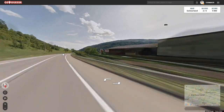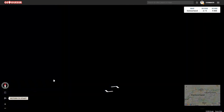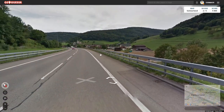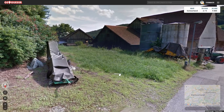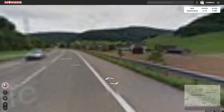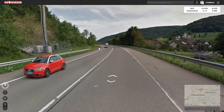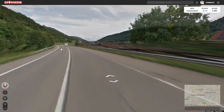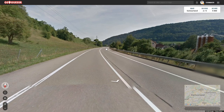So, I don't want to go into town, no. I want to find the exit towards the town, please. Can we stay on the road, please? Staying on the road, yes, good. The main road. Because that's what we want to find. We want to find the main road.